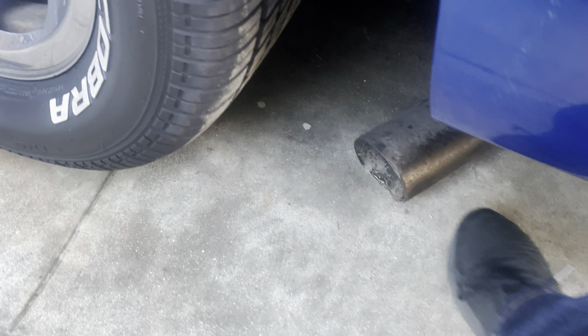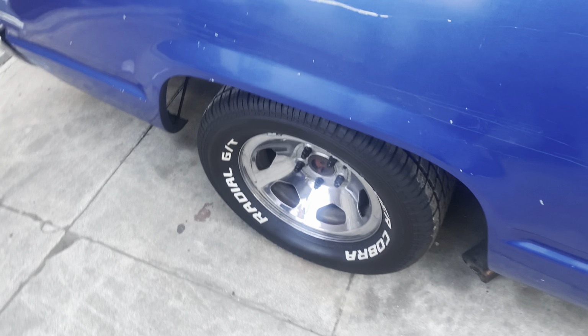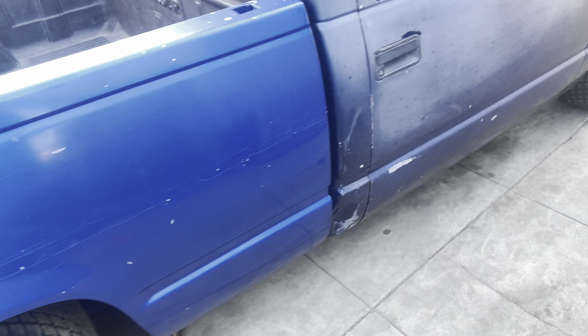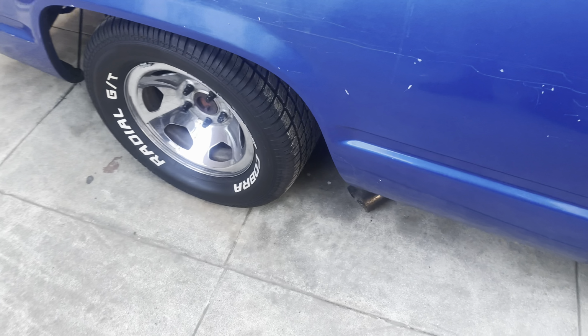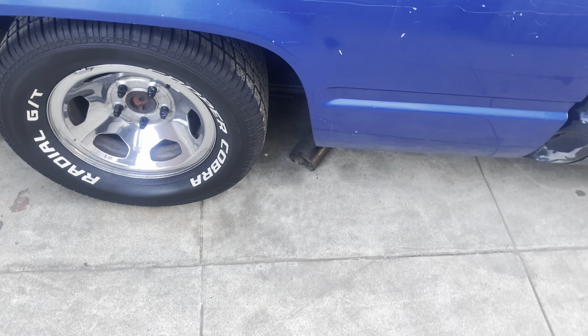Esta madre trae la pipa en el piso. You guys can see that, look. It's on the floor. So when you're driving, that's literally scraping on the floor, and that's some pinche ridazo. So we're gonna go maybe get a different exhaust on it de una vez. Well, we'll see right now, que vamos para allá.